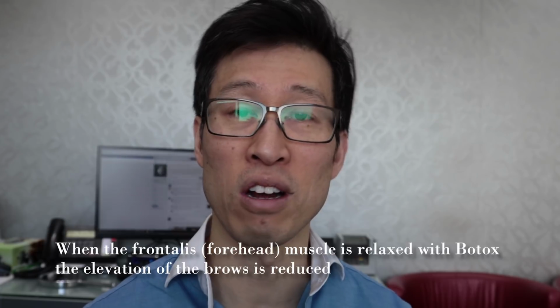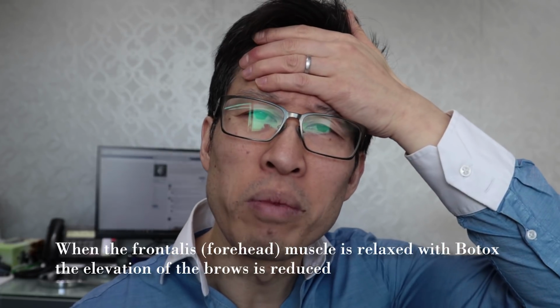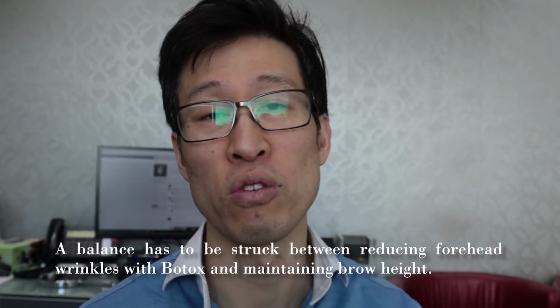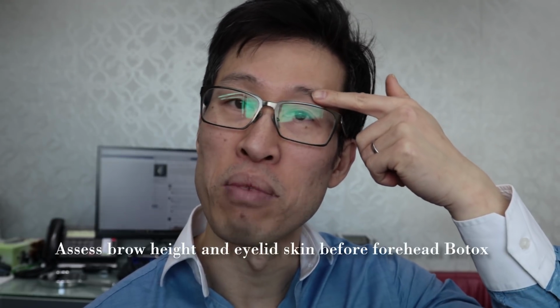But as a result of the frontalis muscle, the forehead muscle being the only elevator of the brows, what people often find is that it gives you a bit of a drop. Clinicians have to make a compromise with how much Botox we put in the forehead, because too much Botox in the forehead could cause heaviness in the eyebrows, and too little can cause too much movement or wrinkling of the forehead. The first thing I often do with my patients is assess how their brow position is.